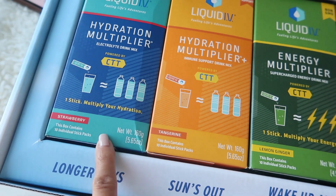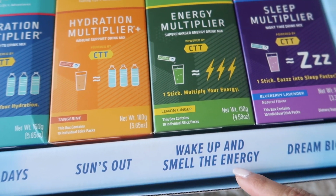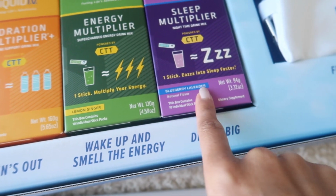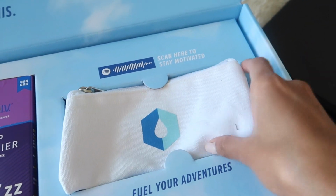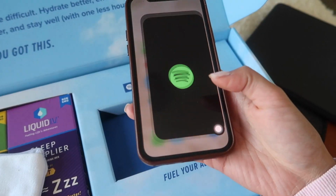It says longer days. The strawberry one, tangerine, is for when the sun's out. Wake up and smell the energy. Lemon ginger, I've never tried this. And then we got the blueberry lavender. And then it says here, scan here to stay motivated. And then they sent us this little pouch.